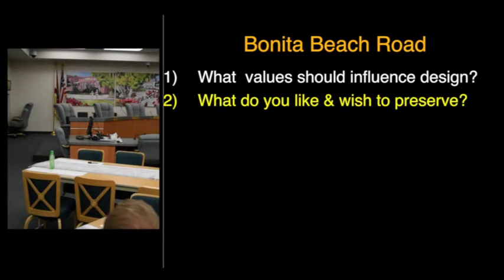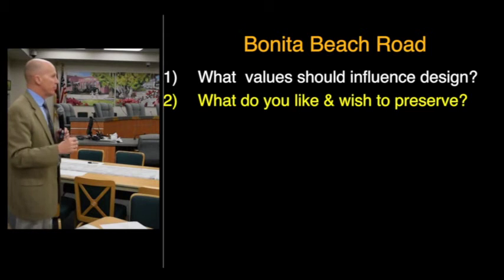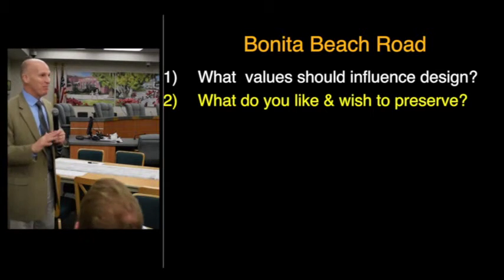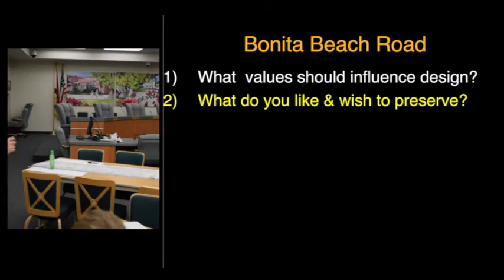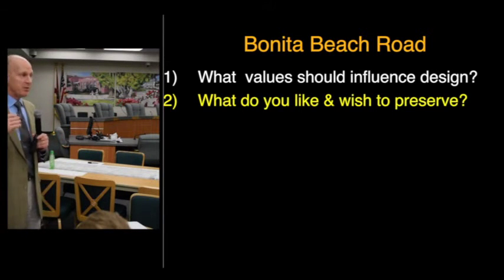The second question is, what do you actually like about the street that you'd like to see preserved? What's cool about it today that you don't want to see go away? Be creative. If there's something that you really like about it, let us know. And then, what do you dislike about it? This is what everybody wants to jump into. They want to complain about something. I don't like this. This is your chance to list the things that you don't like about the street.